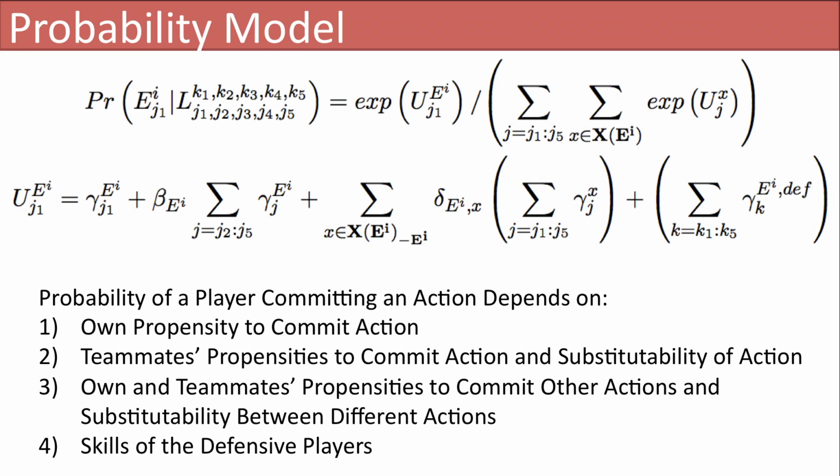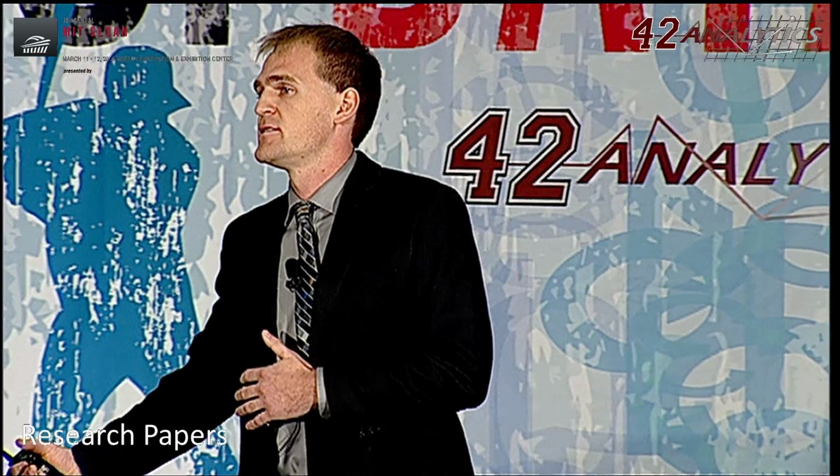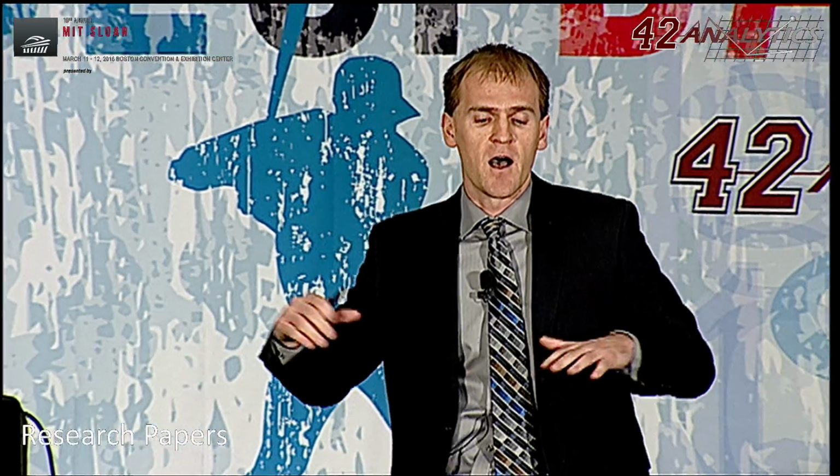And so players in this model are going to generate value in that they're each going to have these different propensities to commit these different actions. And then that's going to affect both the probability that they take an action and the probability that their teammates take a particular action. And then that together is going to affect the expected points associated with each of these actions, which then ultimately affects the expected points per possession, which are found by solving this possession model on the previous slide.